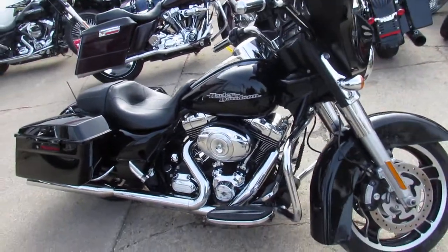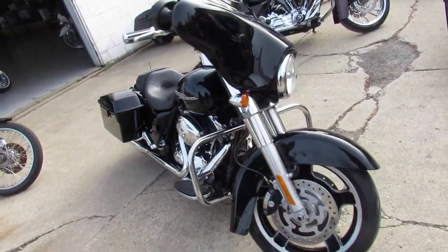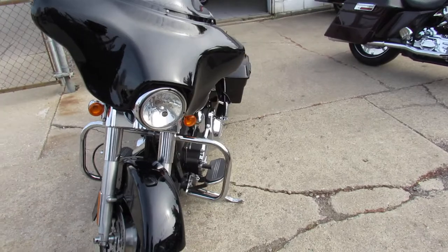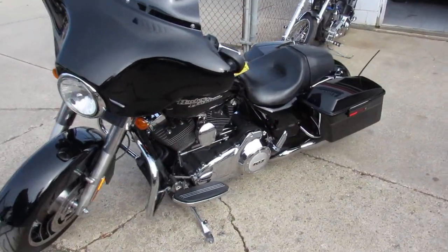This one here, 2012 Street Glide for sale, vivid black gloss paint with tons of chrome, all stock, no modifications. This one's ready to go, guys. Crank up the tunes and hit the open road.